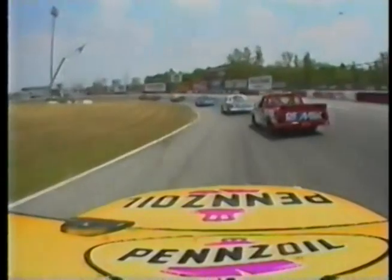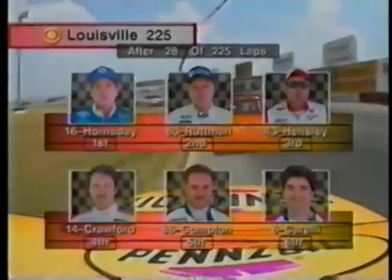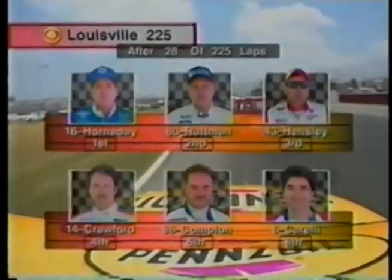So Ron Hornaday leads. Joe Ruttman, Jimmy Hensley, Rick Crawford, and Stacy Compton. We'll be right back to Louisville.